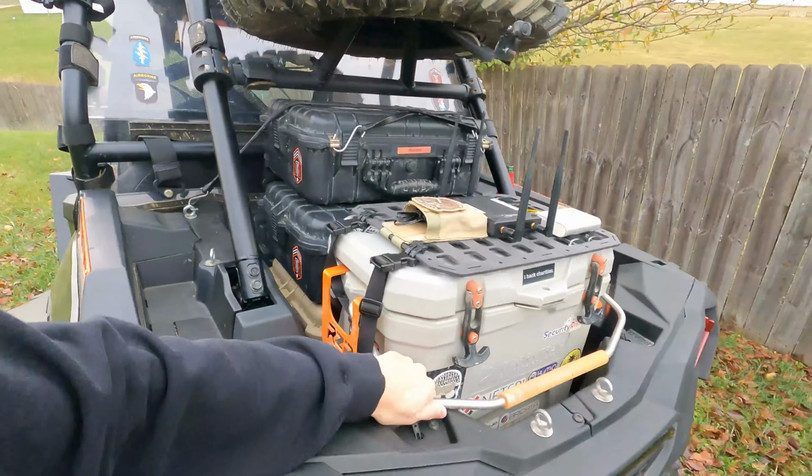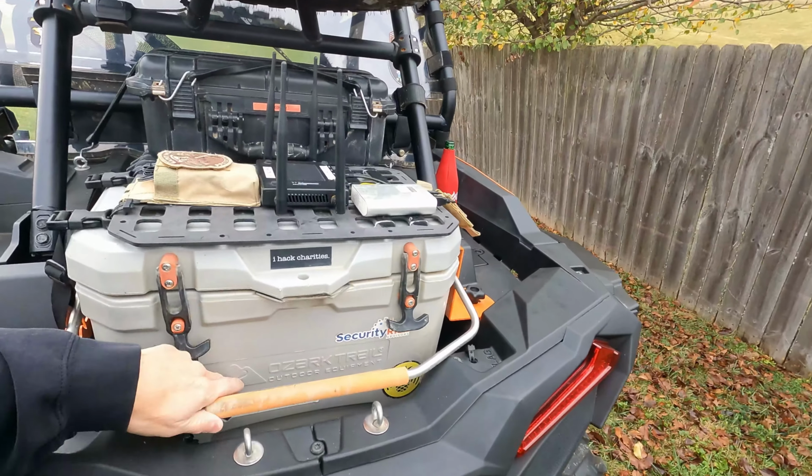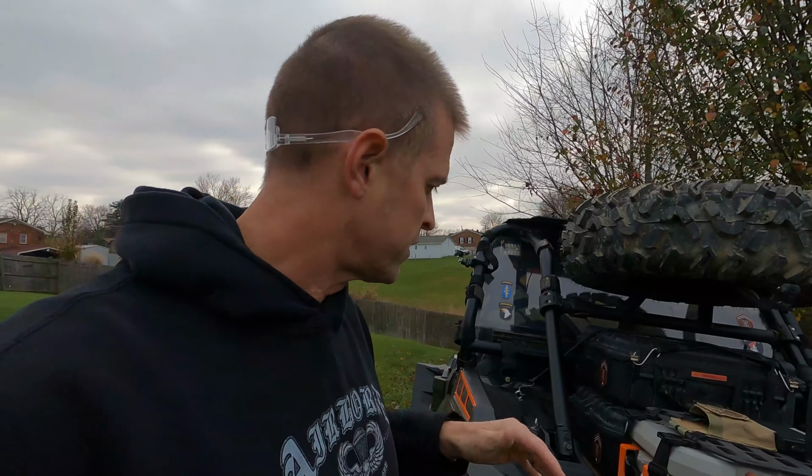This is my cooler here. This is my, I think, $77 Ozark Trails cooler. Keeps stuff fantastically cold, by the way. I really highly recommend these.